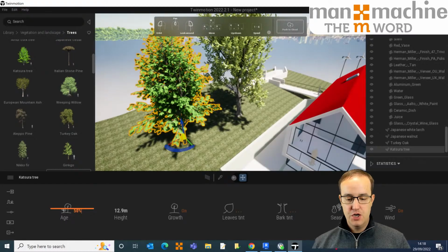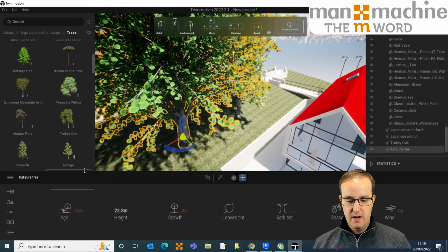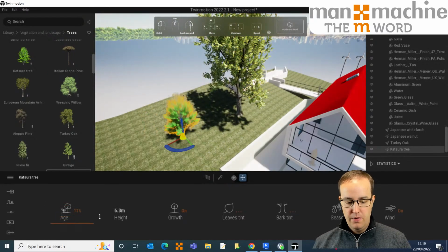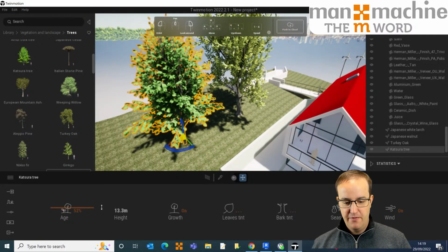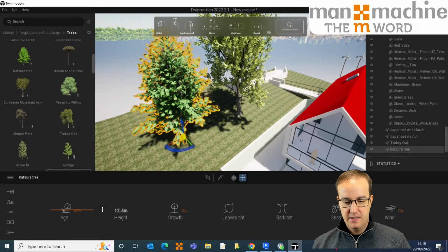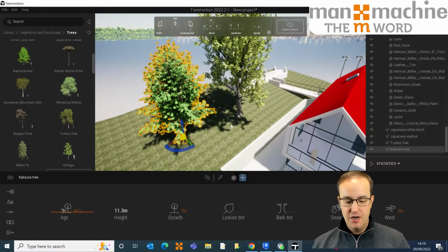So that tree has an age. If I drag the age of that tree up or down with a slider, it makes the tree younger or older, bigger or smaller. And you'll see that the actual shape of that tree changes. It's not just the size. You can see the different type of foliage and the shape of the tree changes based on its age.